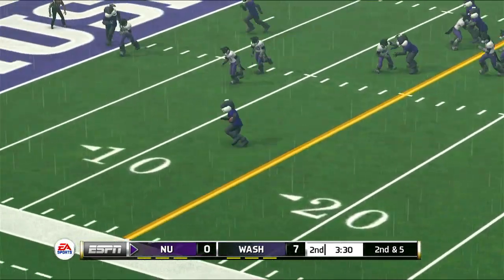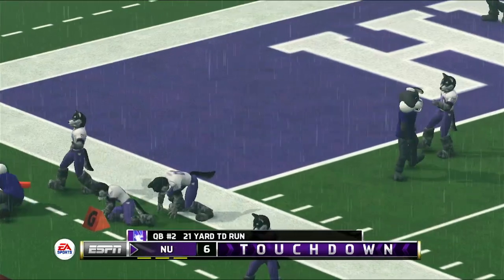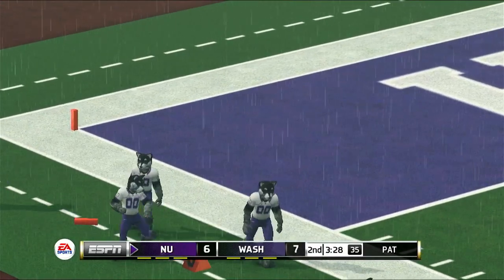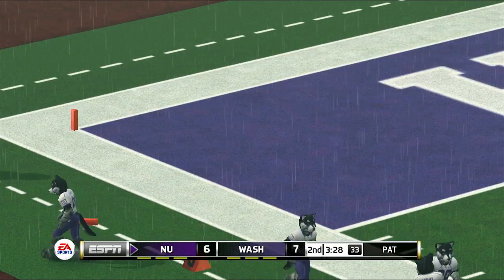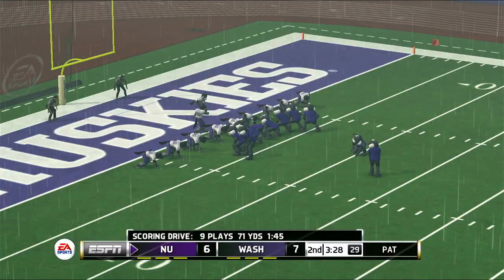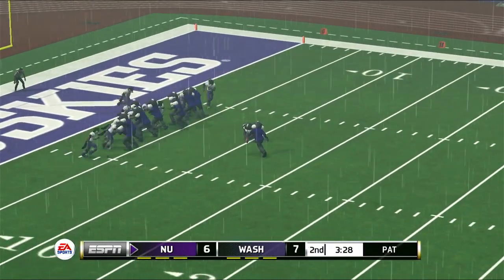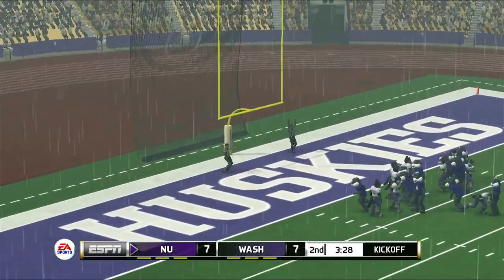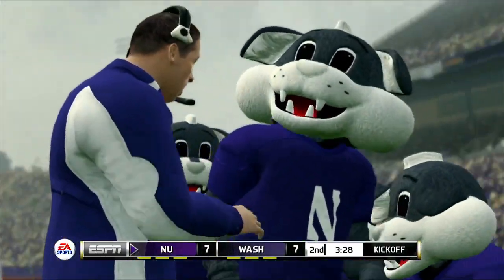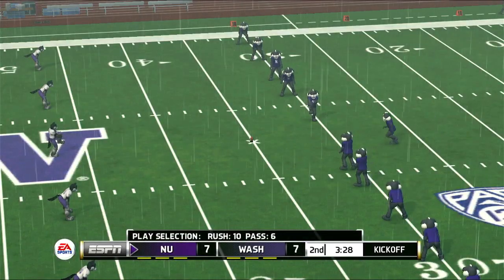Here he goes. Touchdown, Northwestern. Here comes the kicker to try to tie this game up. And he adds the extra point. A 9-play, 76-yard drive, and they add 7 points to the scoreboard. They get a tie game at 7-7.